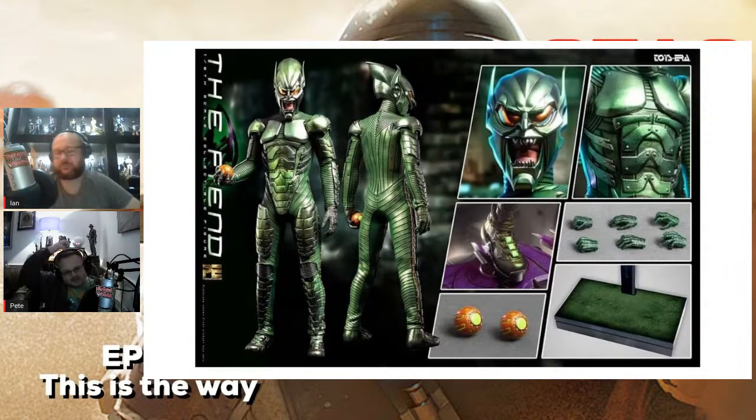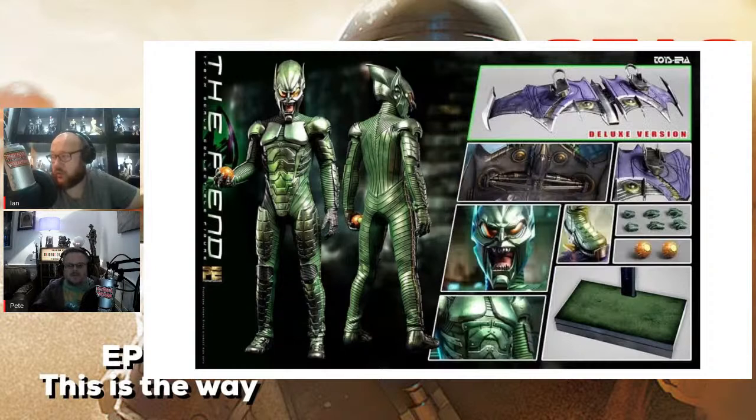So here we are. This Spider-Man broke the internet. This is the Toys Era Green Goblin. It costs 137 quid without a glider and 195 with the glider, and it's out January to March 2021, a far more reasonable time for it to come out. I think this looks fantastic. He's still one of my favourite villains. I think Willem Dafoe's fantastic anyway.